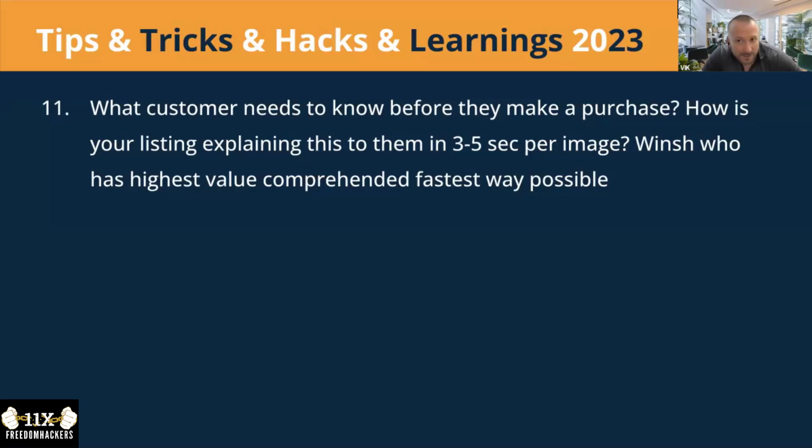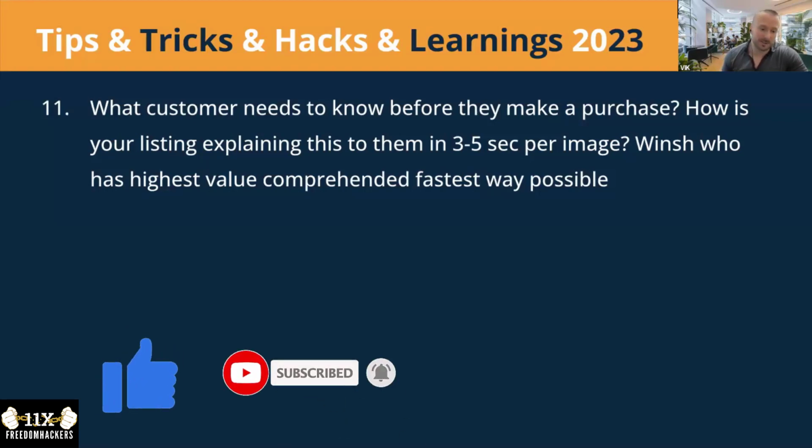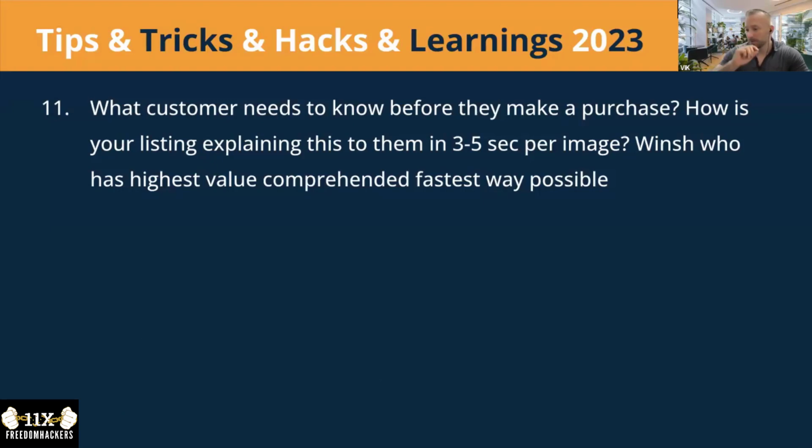So what it means is that every listing image needs a purpose. Let me give you an example: a sneakers cleaner, a cleaner that's meant for shoes. What does the customer need to know? Is this good for my shoes, right? So you put an image headline, "compatible with these shoes," and you put a picture of the shoes there: sneakers, boots, whatever. What else do they want to know? Does it ruin the material of my shoes? So what types of materials is it good for? On the second picture, you put "this sneakers cleaner is good for these materials," and you show them the materials.